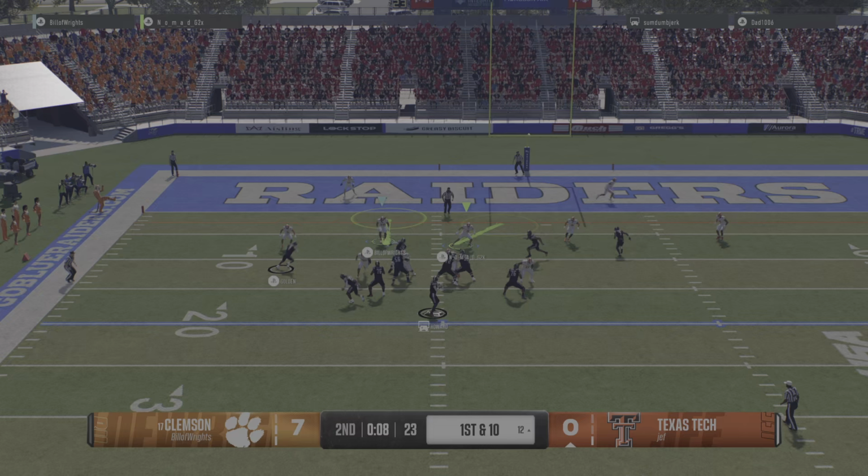So here they are just finding an easy completion. It's not a touchdown, but they just want to get this guy lathered up and get him into it. Almost ran away from everybody on that one. A huge pickup on that play.